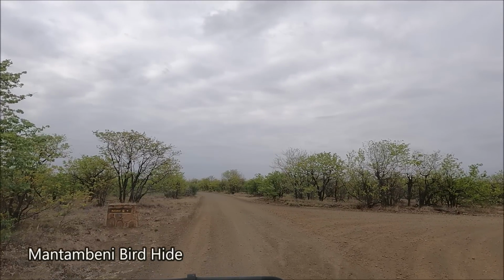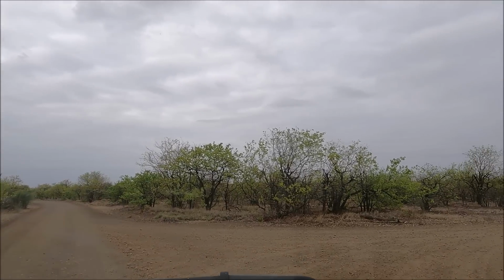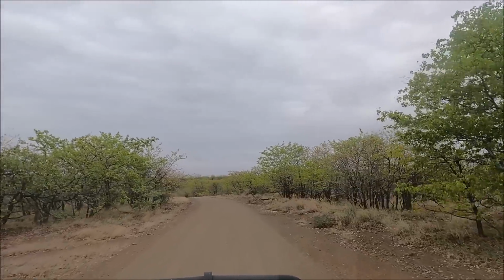So the sign says Mantambeni. Mantambeni Hide. Bird hide, no ablutions, no picnic facilities. Let's check it out. This is one of the hides we wanted to come to anyway. Yeah. But I'm really liking this bush.